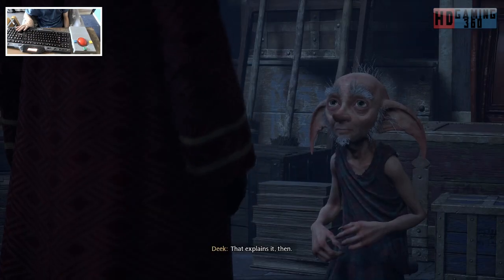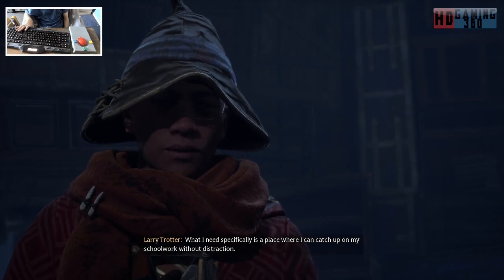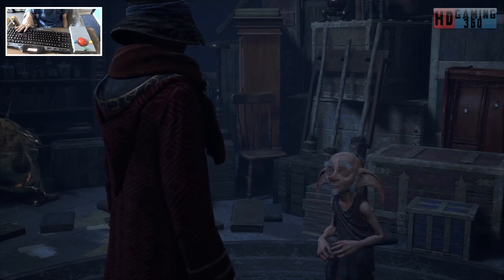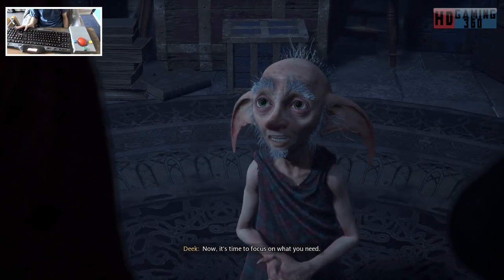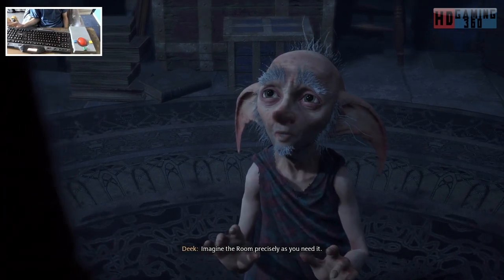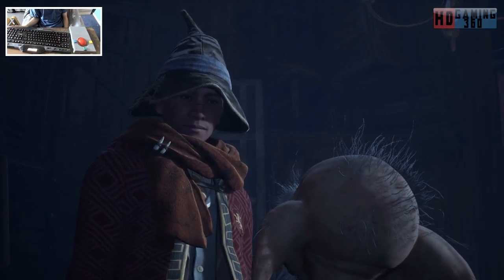Brilliant. Oh, that explains it then. What I need specifically is a place where I can catch up on my schoolwork without distraction. Well then, the room can provide you with precisely that. Now, it's time to focus on what you need. Just close your eyes. Imagine the room precisely as you need it. The room will do the rest.